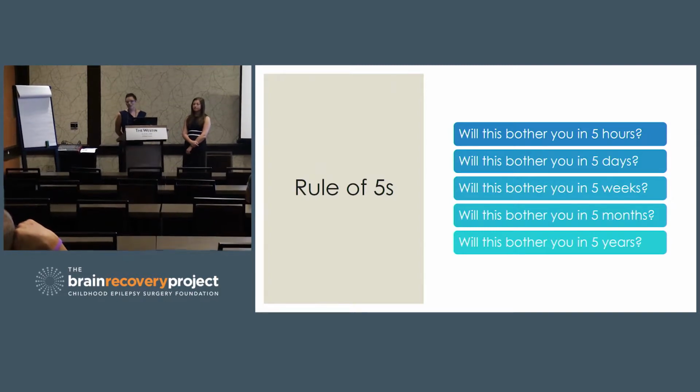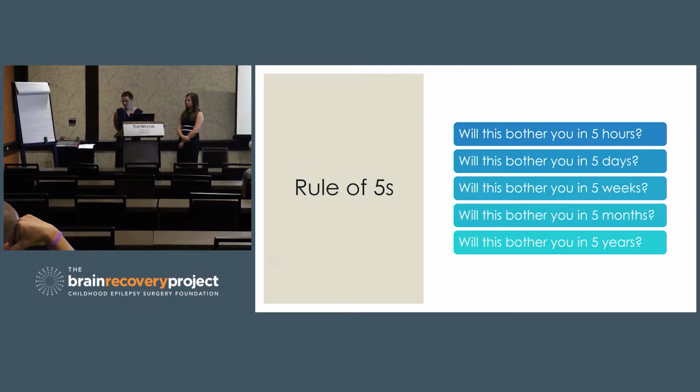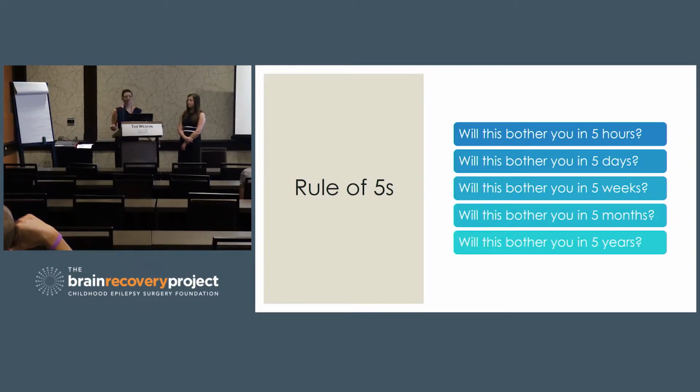That's why a lot of this is designed to just give you anything. I know that you have a ton of coping skills. I know that you all have tried things, and some work and some don't. So all we're really trying to do is give alternatives to the alternatives that you already have.